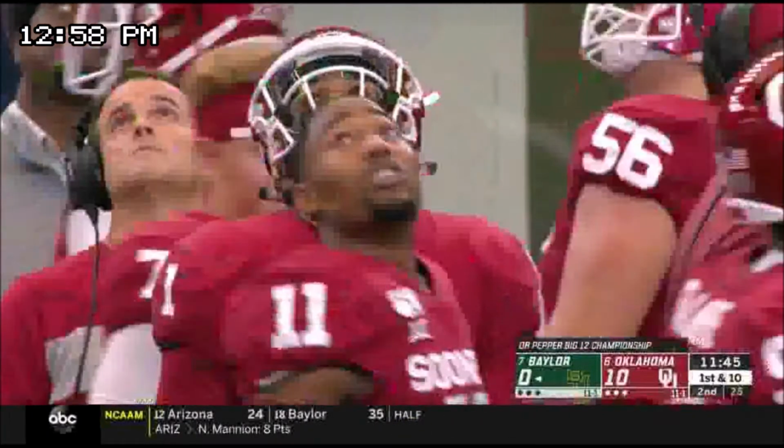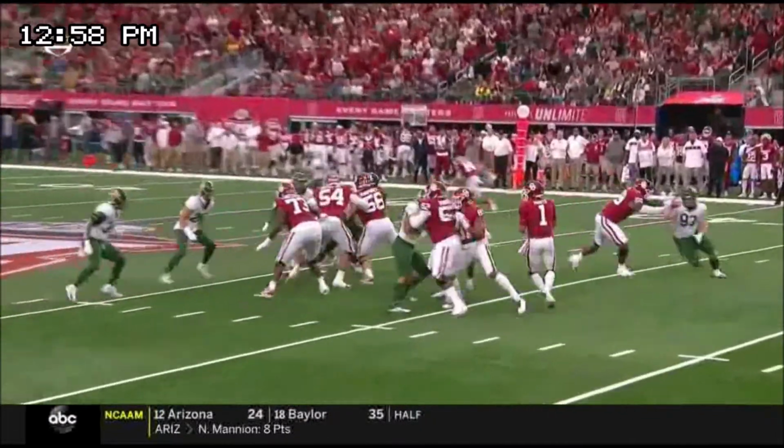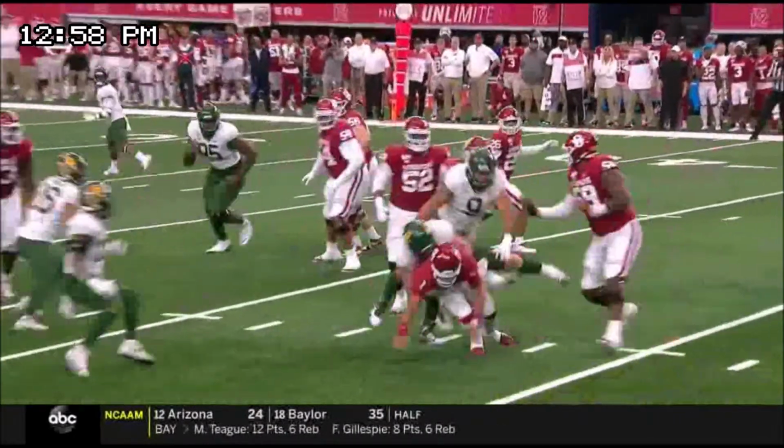Here the referee, Mike DeFee, says the ruling on the field, a fumble recovered by the defense. You can see Lynch winning his one-on-one against Ely.